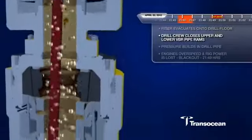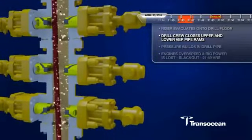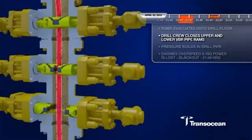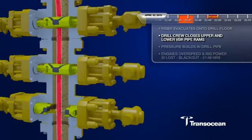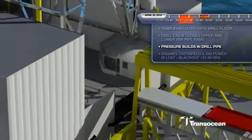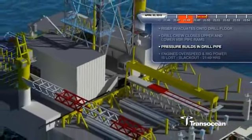Seconds later, the drill crew activated both the upper and lower variable bore rams. The variable bore rams are engineered to seal around variable diameters of drill pipe, from 3.5 inches to 6 5/8 inches in diameter. With the activation of the variable bore pipe rams, the well flow was secured, but pressure continued to build within the drill pipe itself, and hydrocarbons and gas that had already entered the riser above the blowout preventer continued to expand and exhaust to the rig.